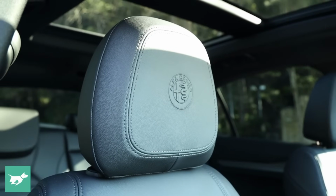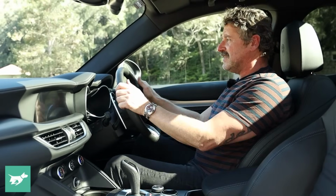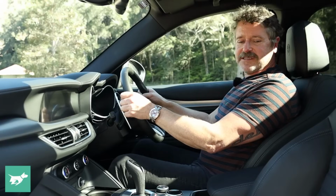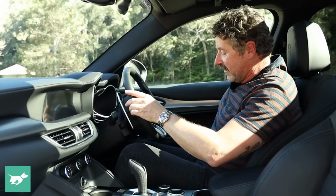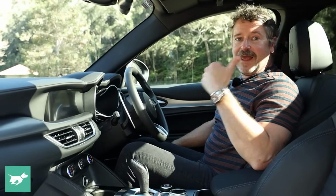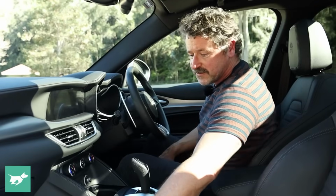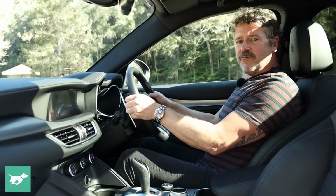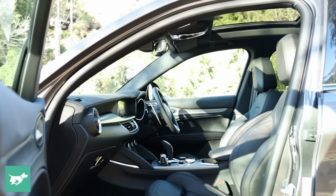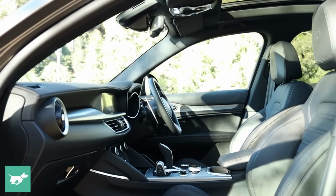Veloce also adds these beautiful seats. I felt like a standard Stelvio that I've driven in the past was a little bit like a Giulia on stilts, which is exactly what it is. But in this case, with these lovely big bolsters around the side, 8-way adjustment for both front seats. We also have heating for both front seats and the back seat, and these cool manual thigh extenders here that we have on the passenger side as well, just make you feel like you're in a really ensconced, comfortable position. I also love this huge sunroof in here, which just really opens up the cabin in the front, especially in this car where everything is black.